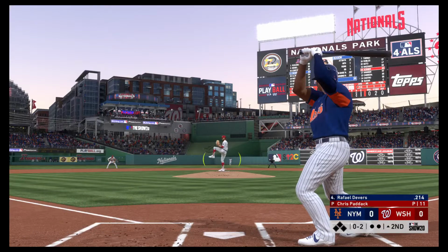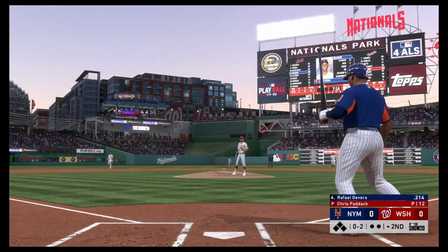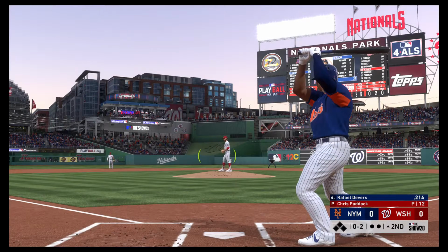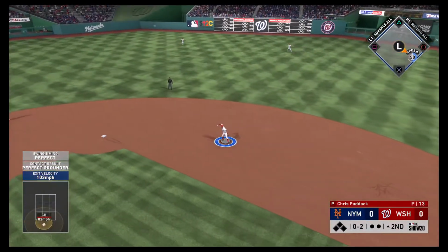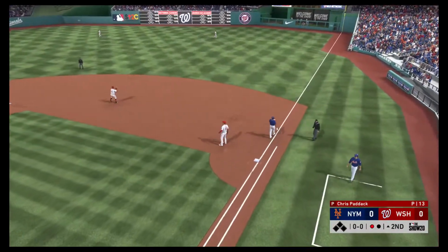0-2 count and the pitch. Stays alive, still 0-2. Here's the pitch. Hard hit ball to second. Castro's got it. Throw to first will be in time, and there's one gone here to start the second.